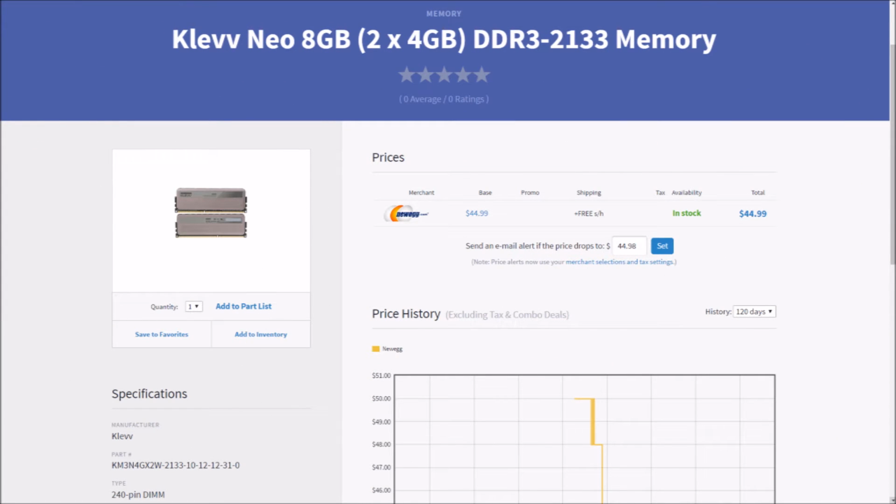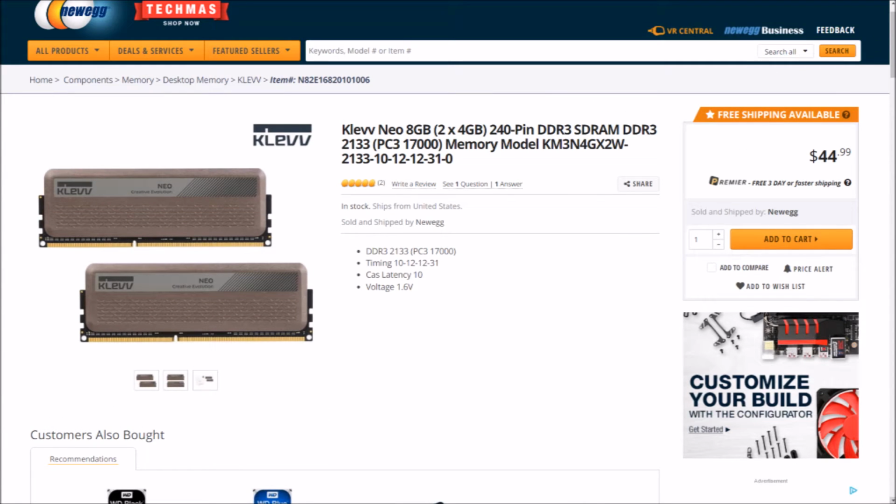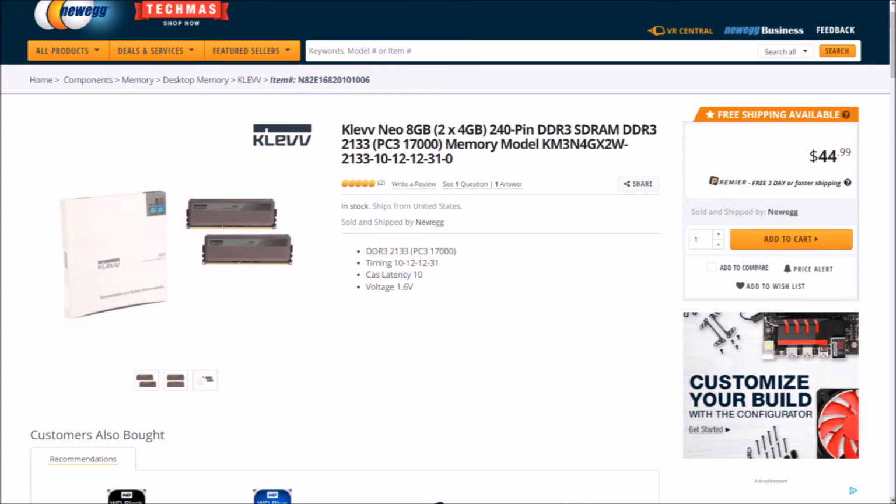Now, let's toss in a couple sticks of Klevv Neo memory. These 2 4GB DIMMs of DDR3 memory run at 2133 MHz with a CAS latency of 10 and a voltage of 1.6. I've been using Klevv memory in my personal rig for a while now, and while I was skeptical at first, they have turned out to be quite a good buy. $44.99 for 8 gigs.